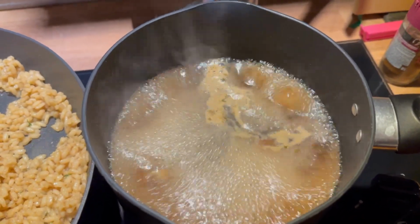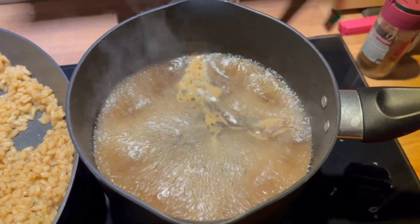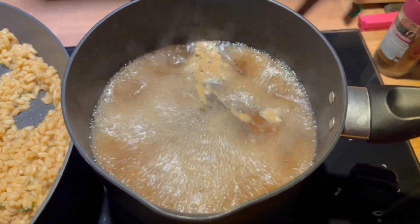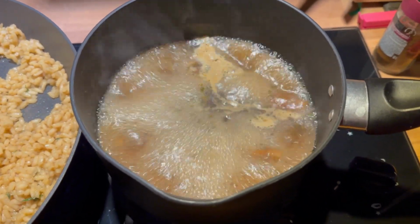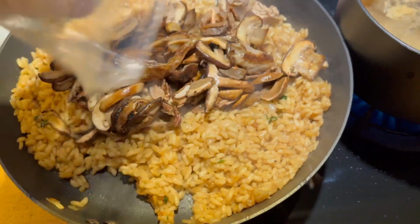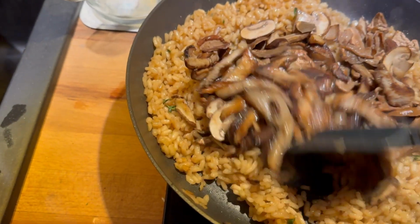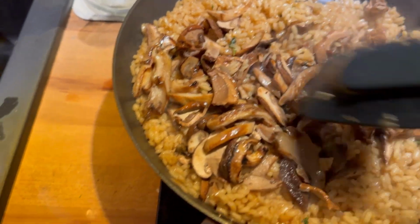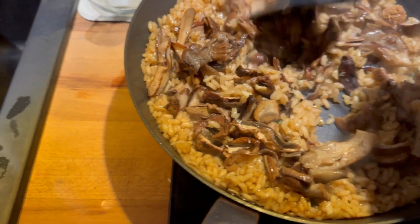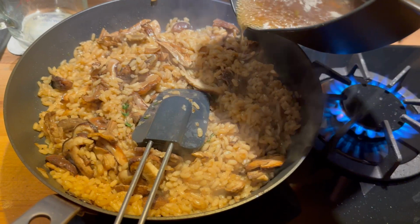But I'm going to reduce this down. I'll put some more fried porcini in it earlier with a bit more boiling water. So I'm just going to reduce that down to intensify the flavour and add it and the mushrooms to the rice shortly. And all the mushrooms in. Just another bit more stock.